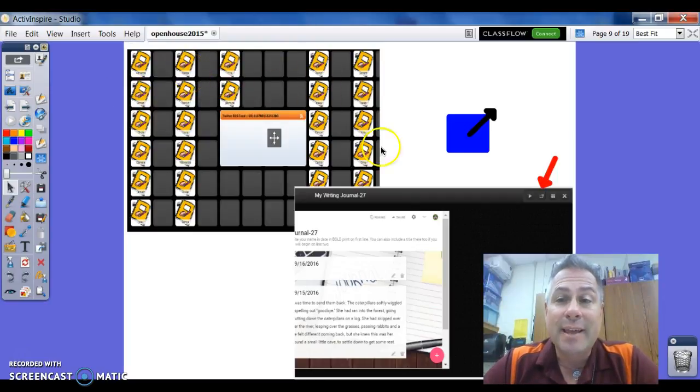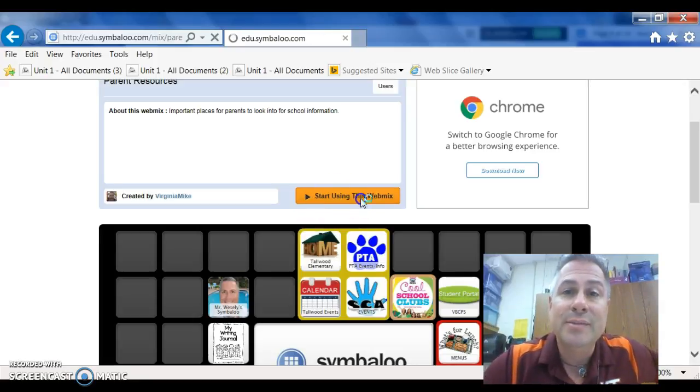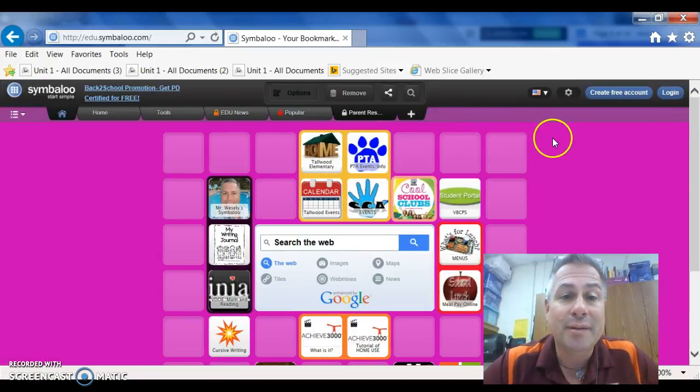And just some tips on that. There's a little box right here, and it looks like this. So if you click on this little box here, it's going to expand out. Now when you first get to this section here, let me show you what it will look like. You're going to see this. Whether it's on your phone or computer, when you start using My Webmix, you're going to want to click on this. It's going to open up. It asks you to register. You do not need to register.